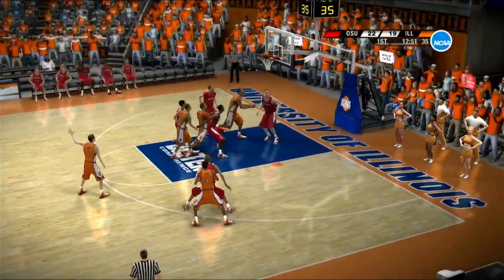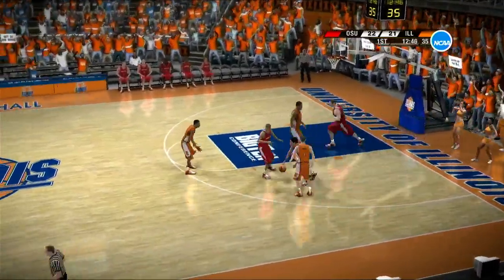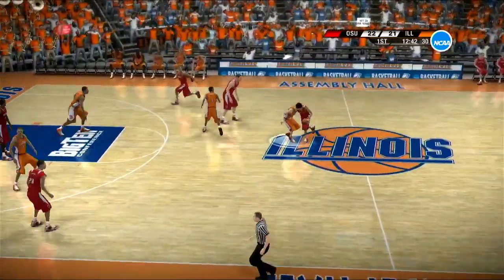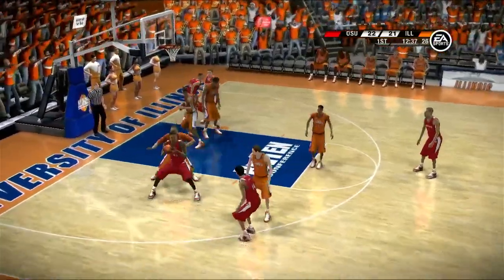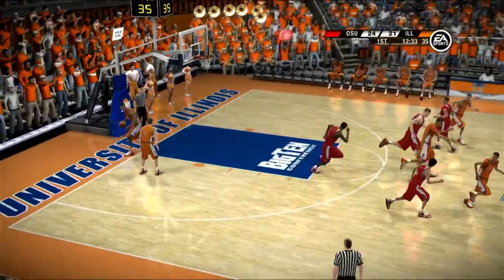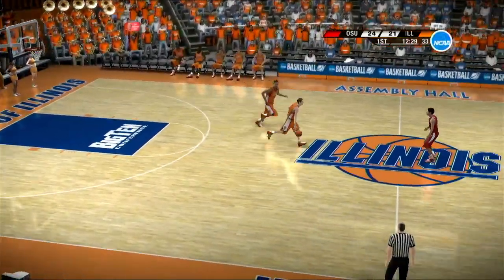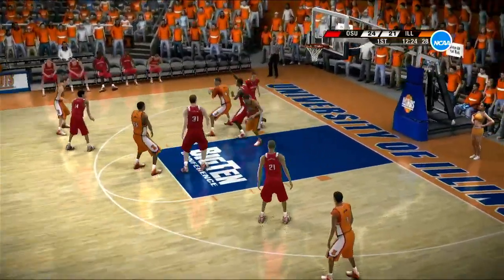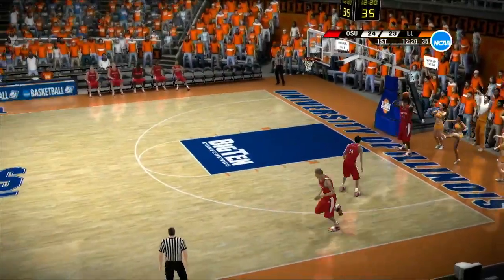Puts it up, looking for contact. Perfectly executed. Puts it on the floor and up and under. I tell you, good post play because the footwork was excellent. So many guys walk with their pivot foot. He does a great job showing ball fake, and good footwork keeping his pivot foot down. For the bucket. I tell you, once you get deep position like that, it's automatic.